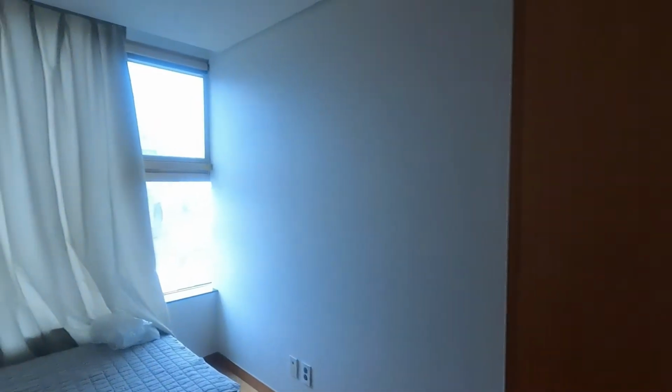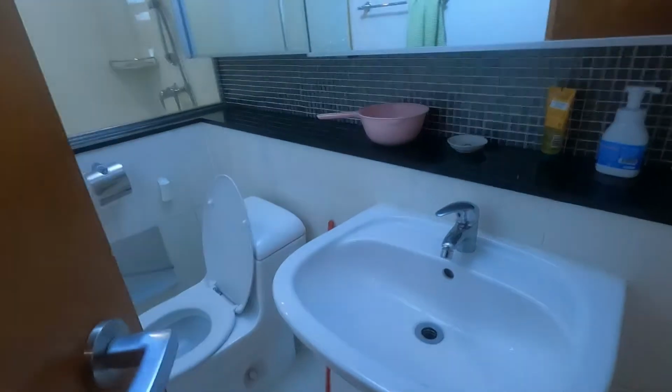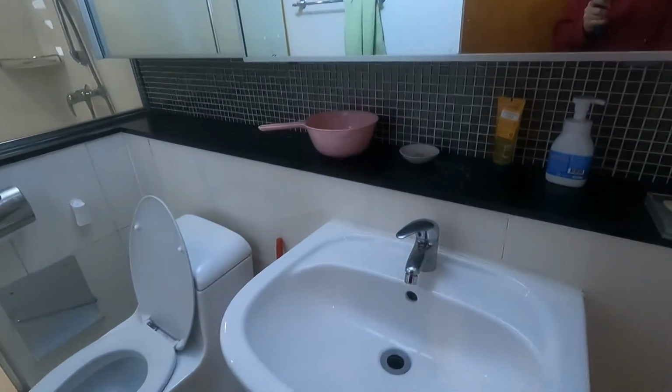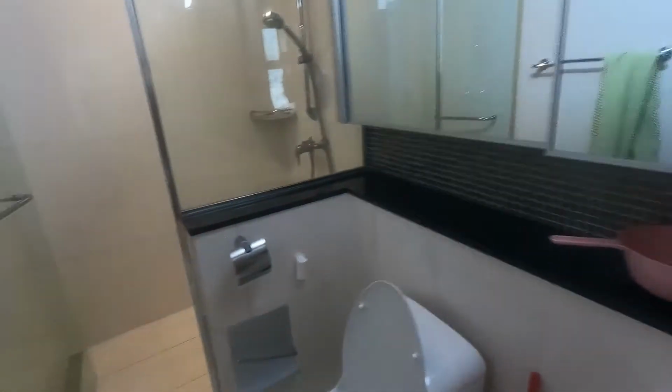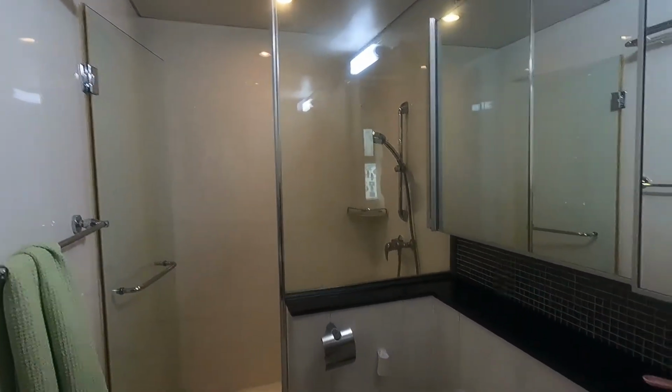This is the other bedroom. The closet is here. This is the washroom here. It's quite a spacious washroom. There's a standing shower.